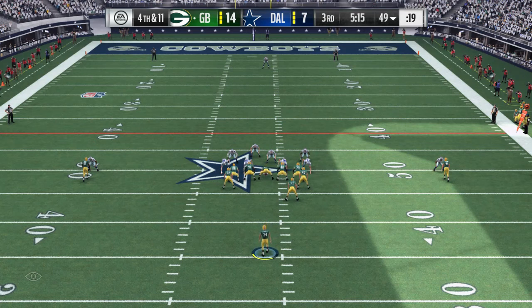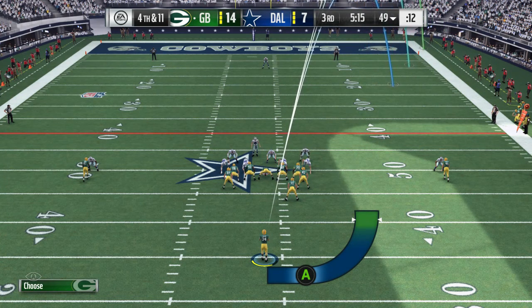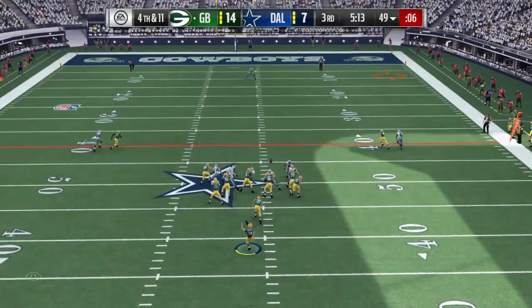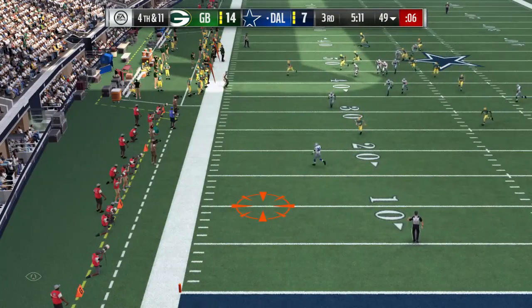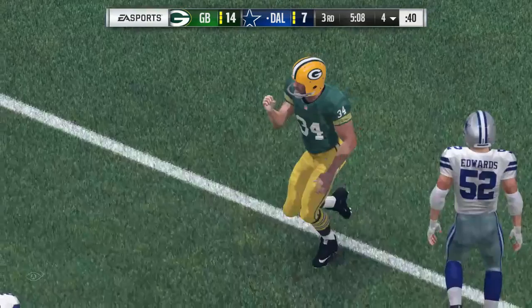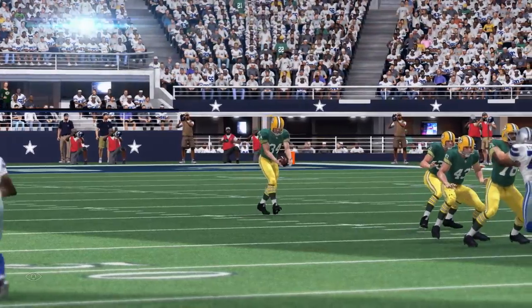On now is the Packers punter, as he'll punt it away for the 4th time today. And you can't do it much better than that. This ball kicks out of bounds at the 4-yard line.